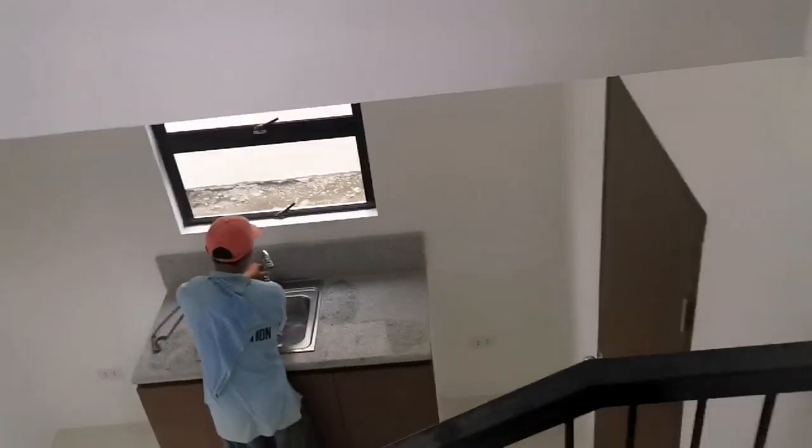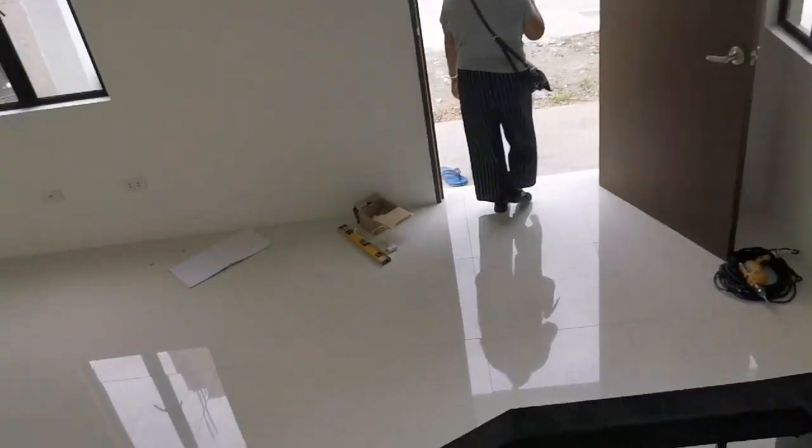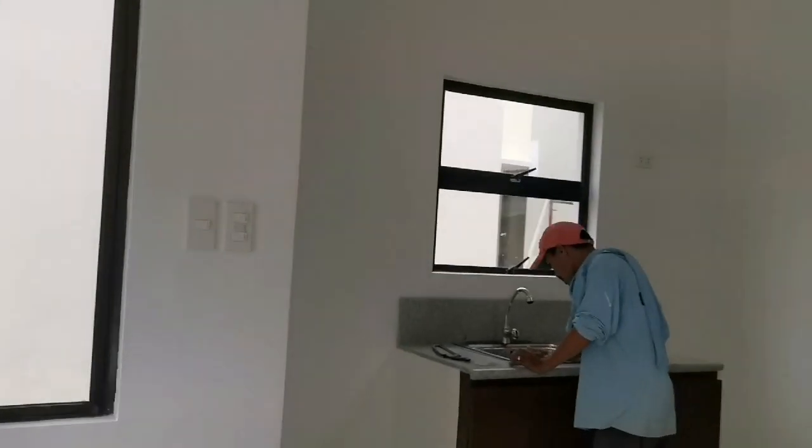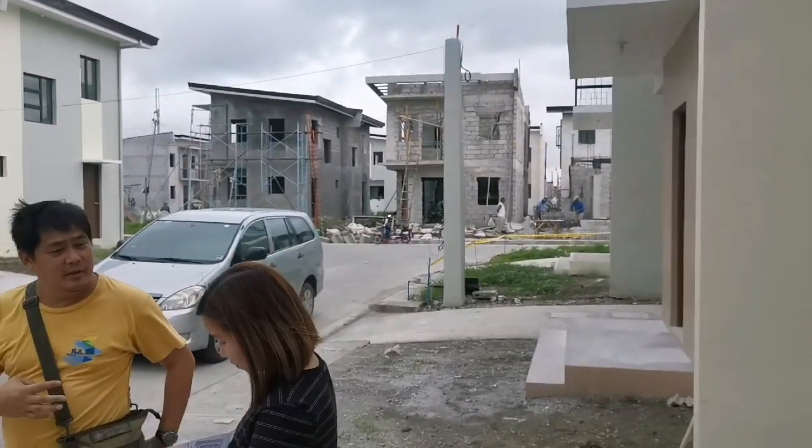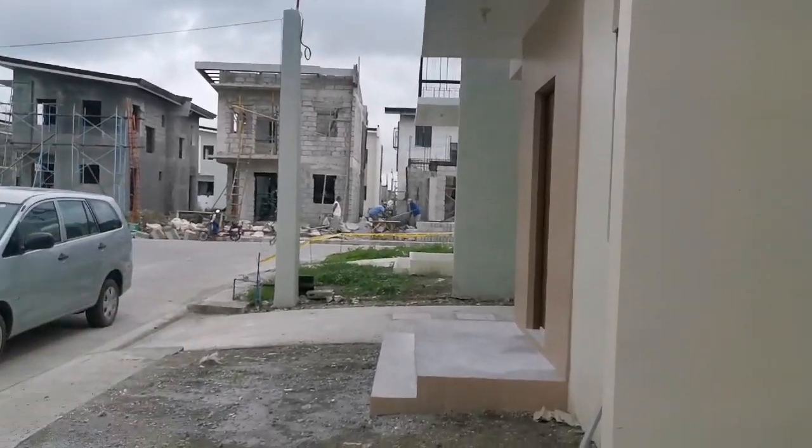So yan, pababa na tayo. Ito ang likod. Ito siya. Baba na tayo. Okay guys, nakita niyo na siya. Okay. So yun si kuya. Nililinis niya. Yung 6 million.